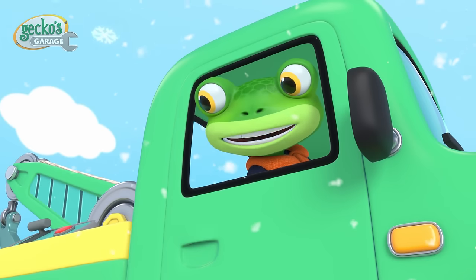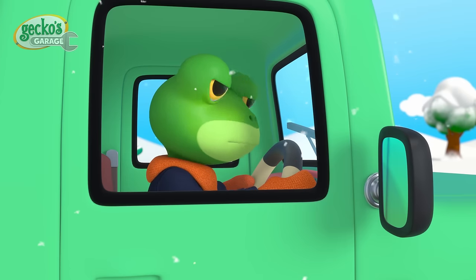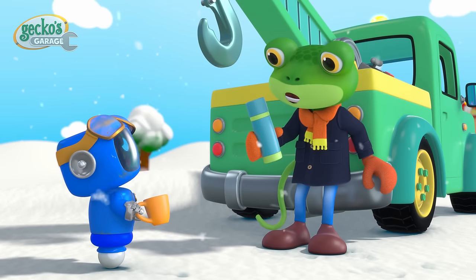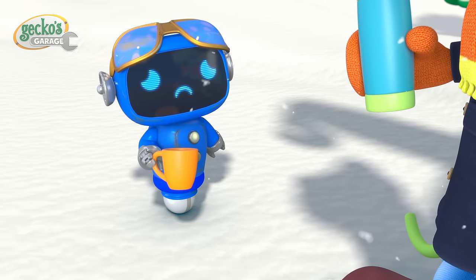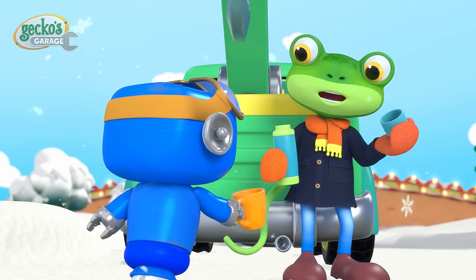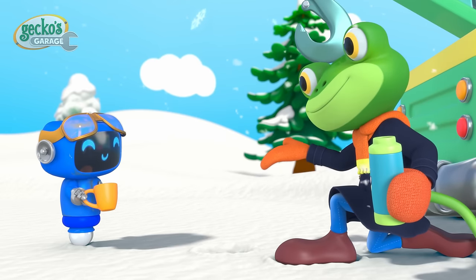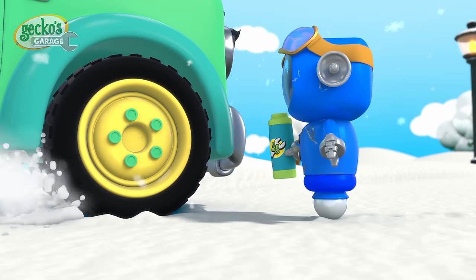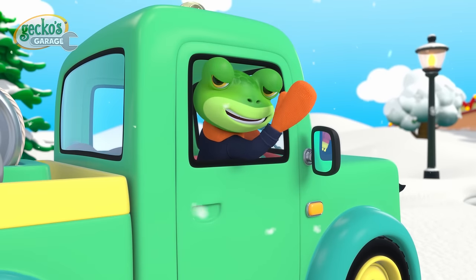Oh no! Now Tilly is stuck in the snow. Oh dear, Blue. It looks like we're stuck too. Don't be sad, Blue. Someone will help us. At least we have this hot chocolate to keep us warm. Oops! Look! The hot chocolate melted the snow. I have an idea! It worked! Hang on, Bobby.